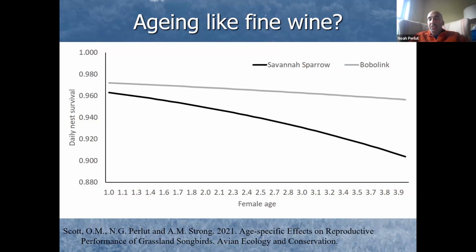And the curve is especially stronger for savanna sparrows. For savanna sparrows, this doesn't really surprise me too much, because we have some savanna sparrows that can, when they're younger, produce incredible numbers of eggs. We've had young savanna sparrows, meaning in their second or third year, produce 6 clutches of 4 eggs, so up to 24 eggs in a given season, which is just a remarkable energetic effect.